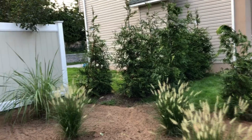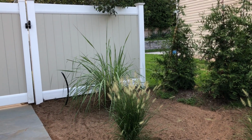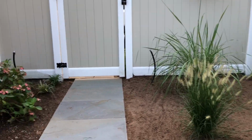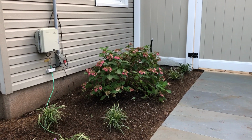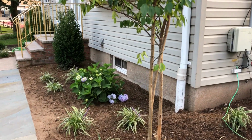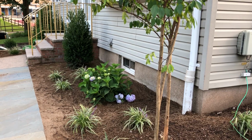As you walk through, you'll see one large grass which will grow to about 8 to 10 feet. The customer also requested hydrangeas. This is a semi-shady area where the hydrangea will do well. One of the other spots we installed a triangular, looks well too.